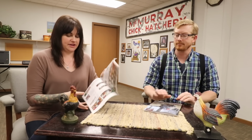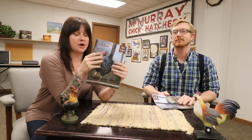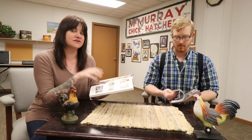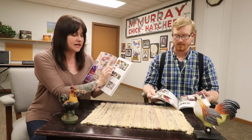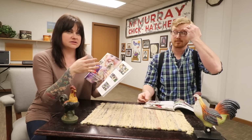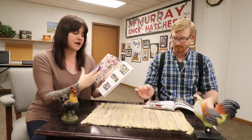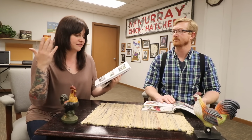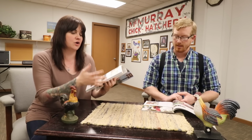Just so we should add, as we go through this, we've got the catalogs here. If you don't have one of these yet, this is a free catalog. You can use this for ordering. It's a really cool reference. They've put a lot of information in this. Each breed has a little section that talks about its skin color, its comb type, egg production, and these little icons that help you know if they're good for family or keeping in cold temperature or whatever. So this is a really good reference.